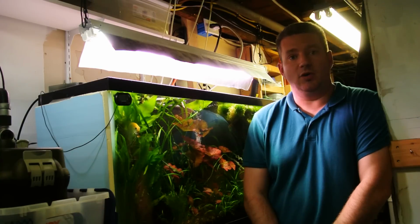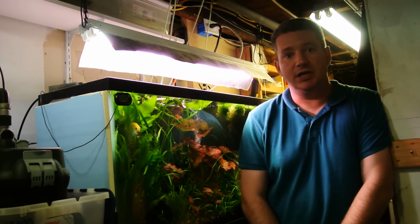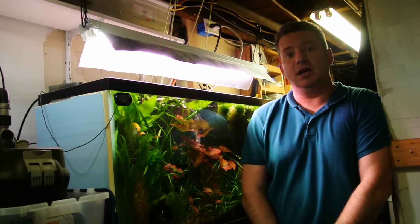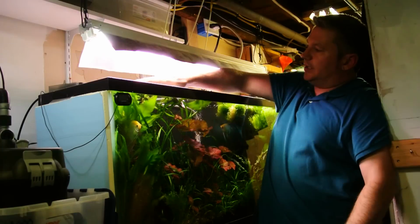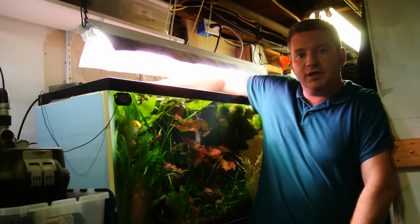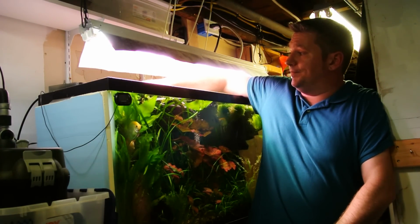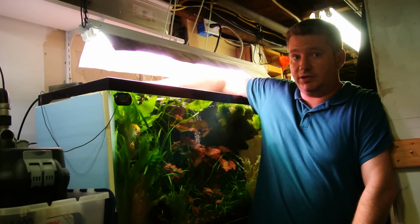I run a wet-dry trickle filter sump on my African cichlid tank that I keep in my office. On a majority of my bare bottom tanks, I run sponge filters. On a lot of tanks, I run hang-on back filters. The only hang-on back filter I currently keep, I'm not sure if you could even see it here. I'm not going to bother showing all this stuff. I've shown it before. But the Aquaclear hang-on backs are by far my favorite hang-on back filter.